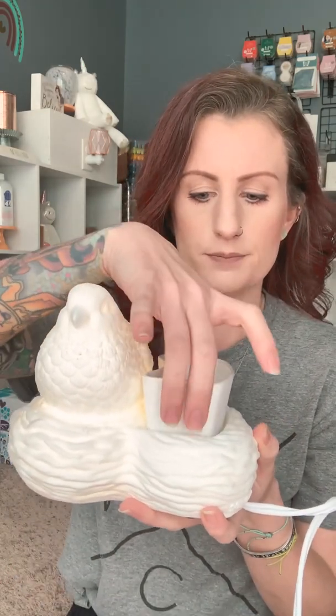I'll be honest, I did not think I was going to like this warmer, but it is so pretty turned on, and there are so many cool ways that you can decorate with it. I know it's kind of hard to see because obviously it's not dark in my room, but your dish goes right here, and I've actually seen some people that have decorated with this already for spring. They've gone to Hobby Lobby or to Michael's, and they've bought a faux nest and put it in it, and just so pretty with some eggs. But your wax goes here, obviously in the dish, and that is the Birds of a Feather.